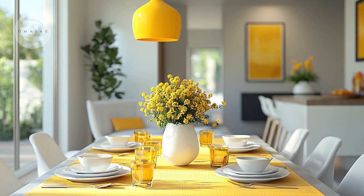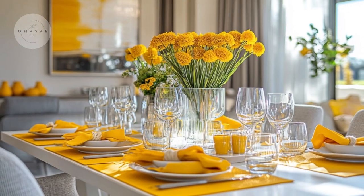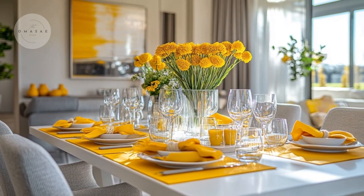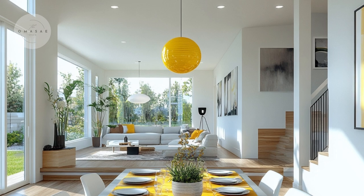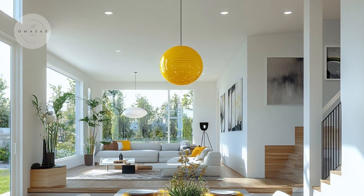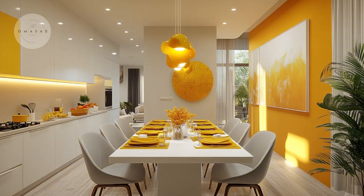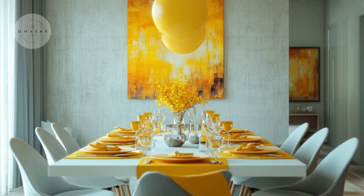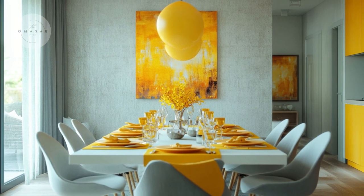Adding yellow elements to your home decor not only enhances the aesthetic appeal, but also fosters a positive and welcoming atmosphere. The warmth of yellow can make a room feel cozy and approachable, offering a lively contrast to the often cool and serene tones of Mediterranean interiors.